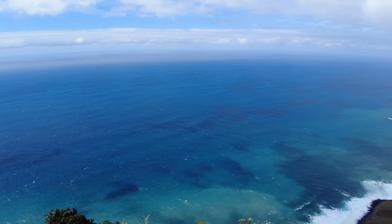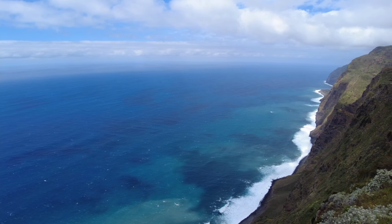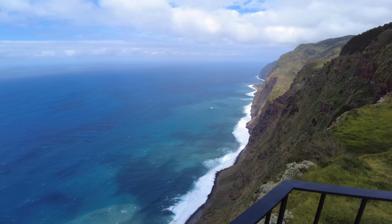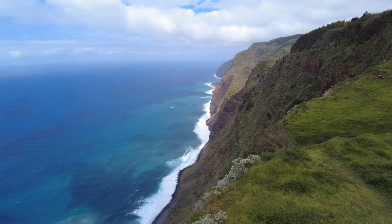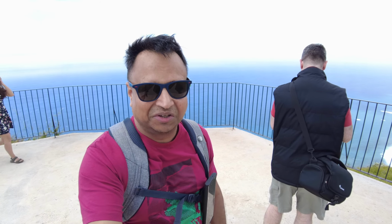And I don't know how far above sea level we are. Alonso, how far above sea level are we? You'll tell us in a moment. At least a couple of 100 meters anyway. Oh my goodness, this is absolutely amazing. And Alonso tells me it's 420 meters above sea level. That's where we are right now.